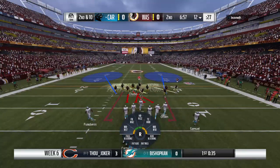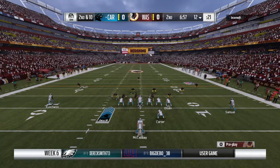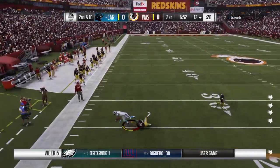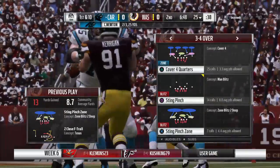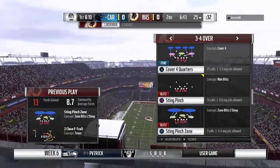So after the incompletion on first, now 2nd and 10. Throwing again. Newton. This one complete to Devin Funchess. And brought down, but not before they're able to get it up to the 25. Newton finding Funchess for the Panther first down.